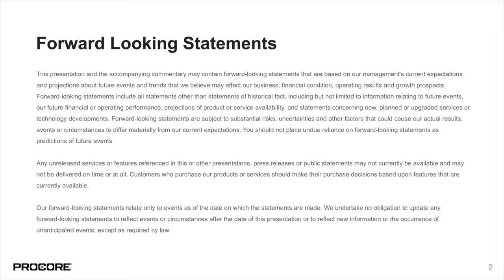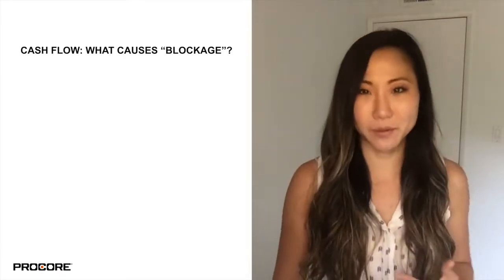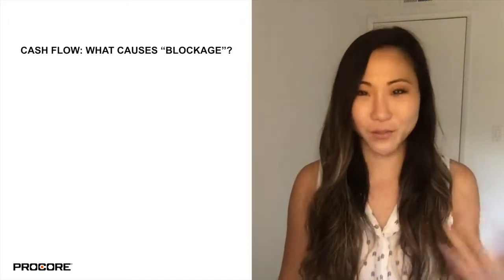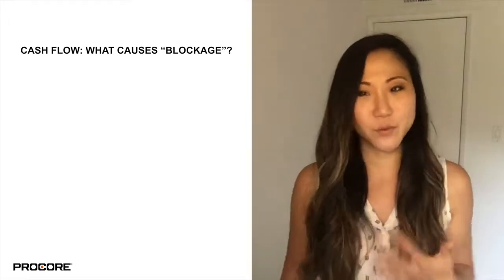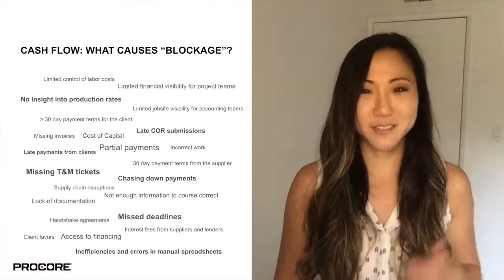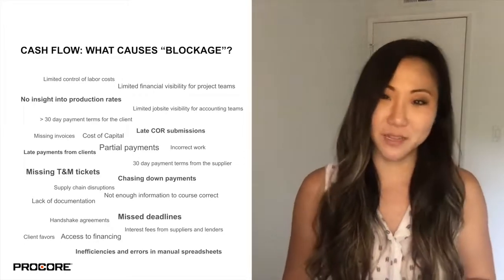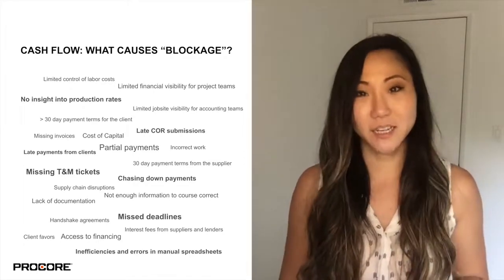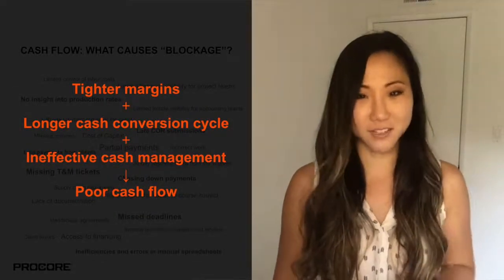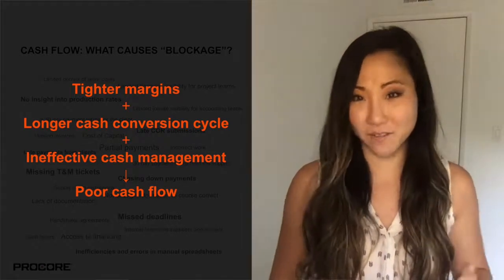So let's begin. If you think about cash flow as water flowing through a pipe, what do you think is the blockage preventing it from flowing smoothly? Feel free to throw your comments in the chat, but to give you a few examples of the many, there are late submissions, chasing down payments, payment disputes, limited visibility and coordination for billing, and all of these things can lead to tighter margins, longer cycles, ineffective cash management, resulting in poor or negative cash flow.